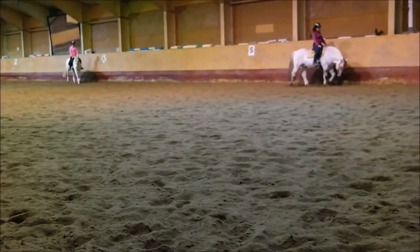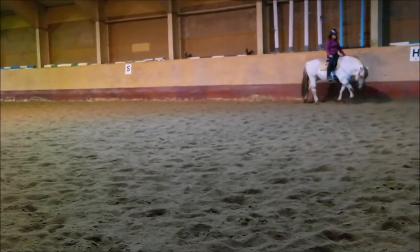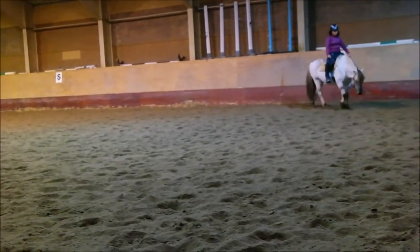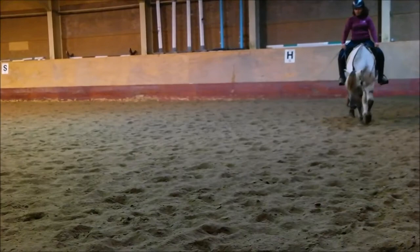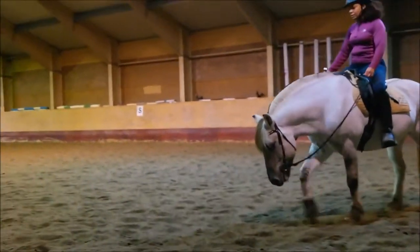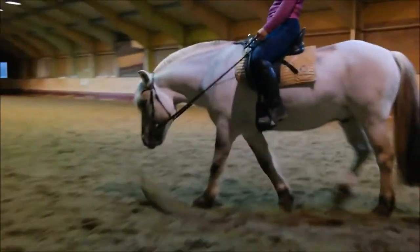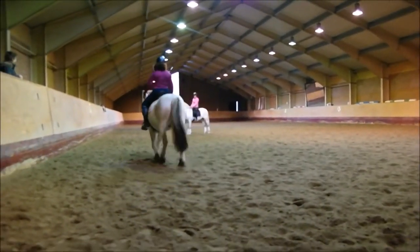So when putting on the new shoes, he had to alter the hoof so much that he actually ended up putting the nail in a little bit too high for Kava's hoof wall. So we fixed that, and everything was good again.